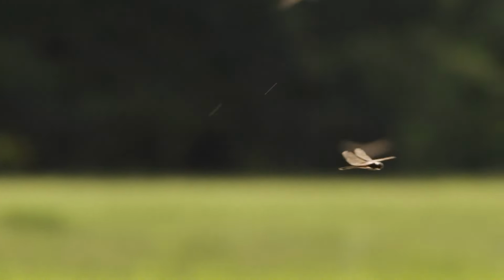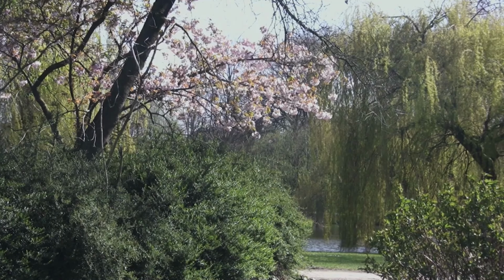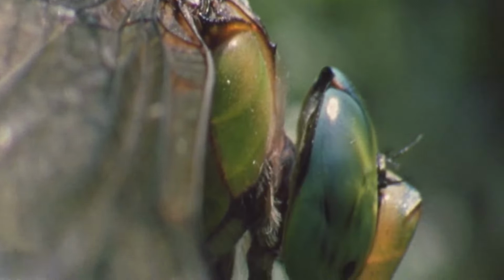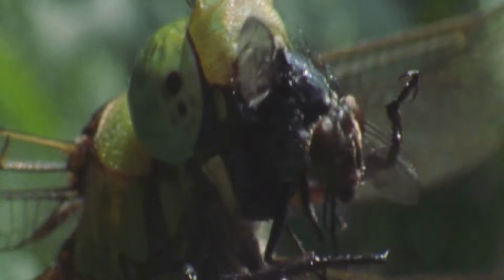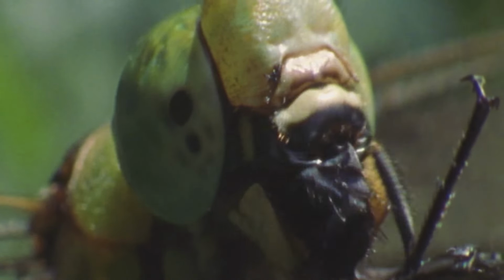While we have 3 kinds of light-sensitive proteins in our eyes that let us see color using combinations of red, green, and blue, dragonflies have between 11 and 30 of these proteins. This emperor dragonfly has spotted a fly. She locks on and pursues it. Mission accomplished. Practically nothing escapes her gaze.